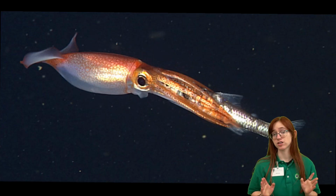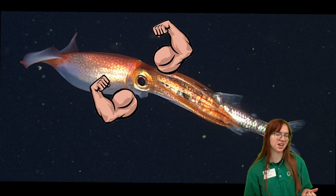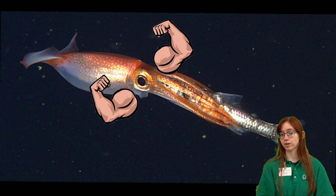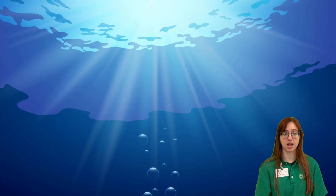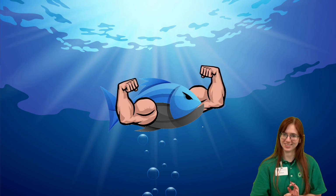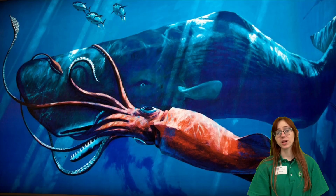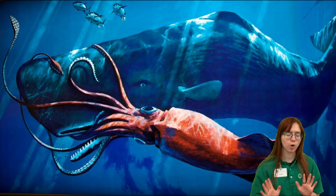All squid are active carnivores, so you could say that they're armed and dangerous. But don't worry, as long as you're not in the ocean, and also not a fish, you won't be in harm's way.